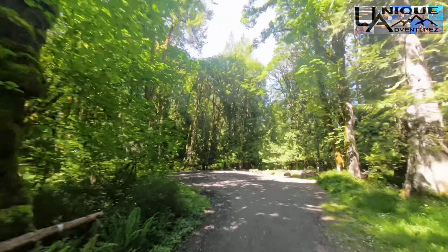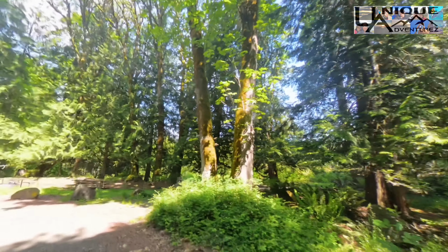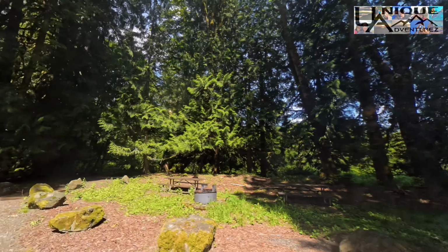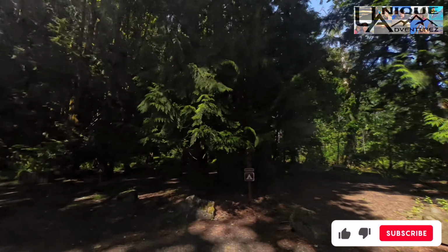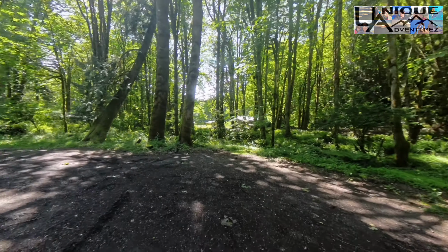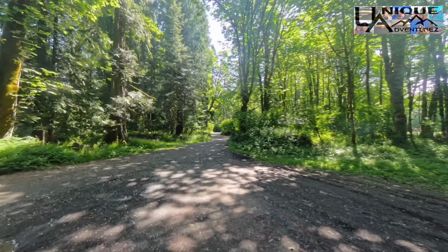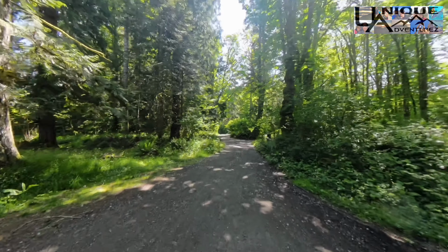Now you've got your hiker-biker sites back here. So these are a walk-in or bike-in situation only. Site number 3. And then site number 2 right next to it. And site number 1. Cool trails back here, as you can see. All this lush greenery back here. We've been out hiking some great trails here. Just a great campground in general with the river access and the walking and the trails.